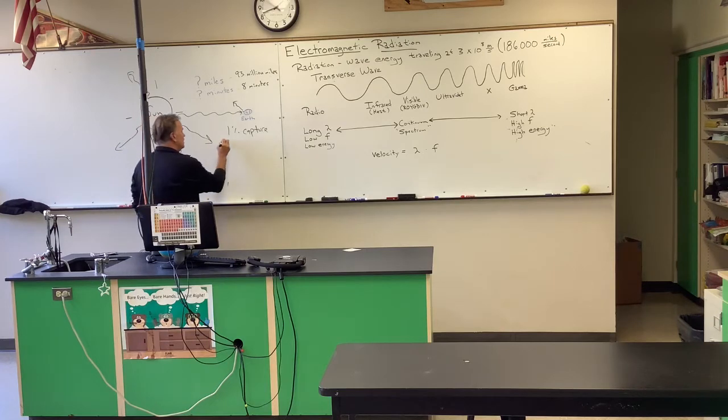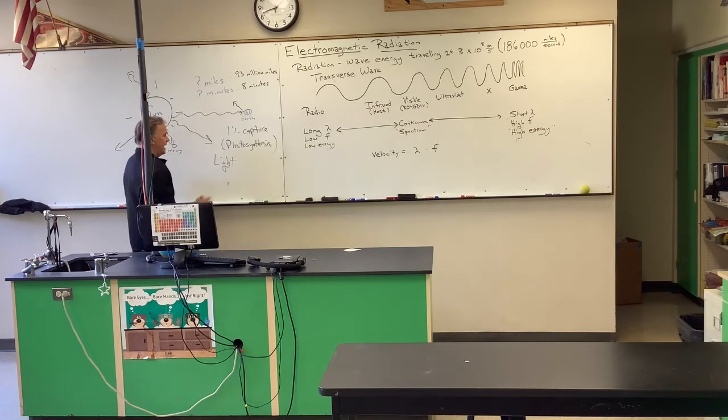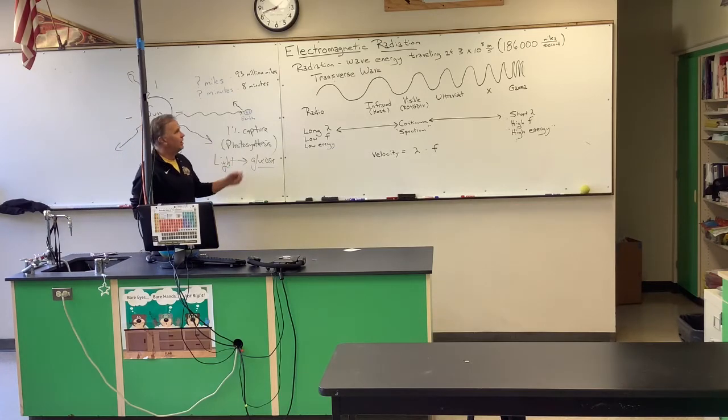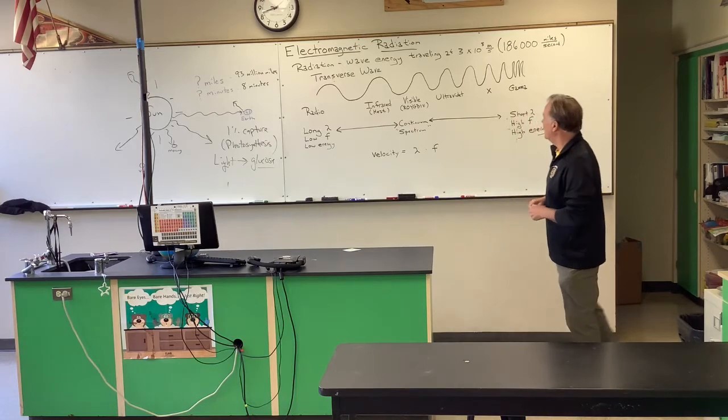And of course, our friends the plants do that in photosynthesis. They can take that light energy from the sun and change it into sugars. I'll put glucose here. That's a type of sugar. So that's what drives life on Earth. That's kind of a good general overview of what happens there.